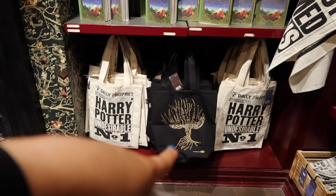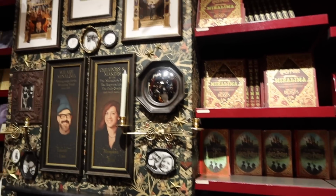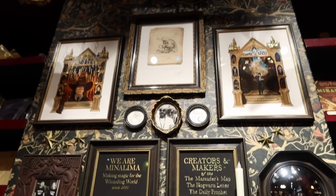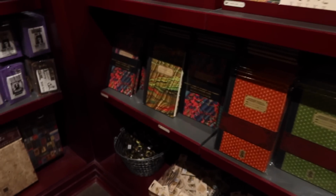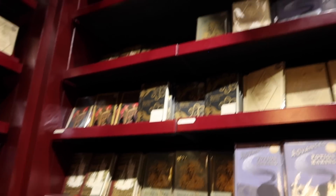I've got that tote bag. I freaking love it. I don't know what I've done with it, it's somewhere. Oh, look at Miraphora and Eduardo. Aren't they just the most adorable people? I love them so much. They are so amazing. Love it, love it, love it. Look at all of this.